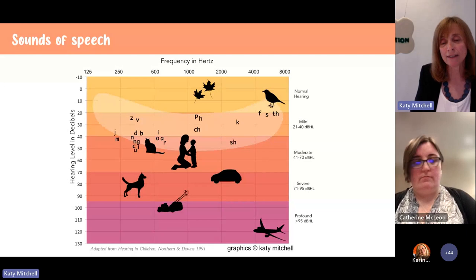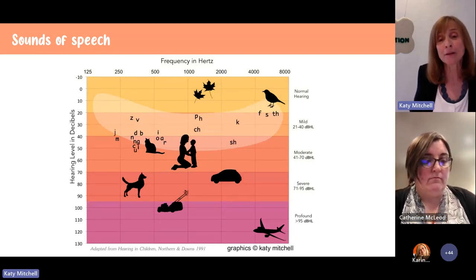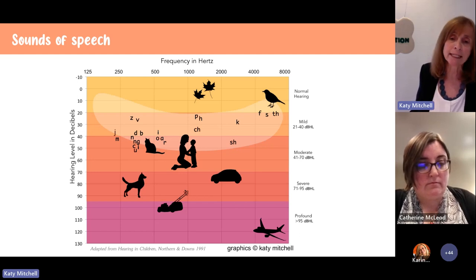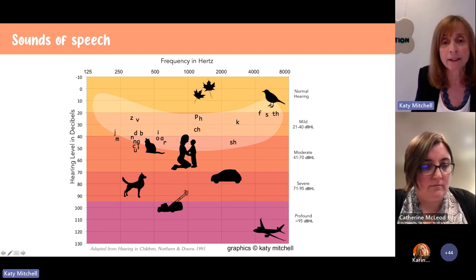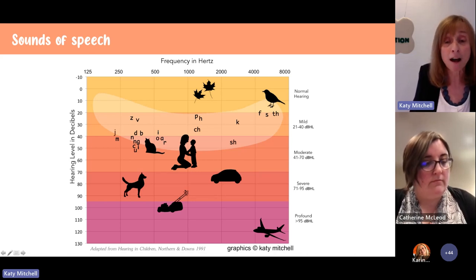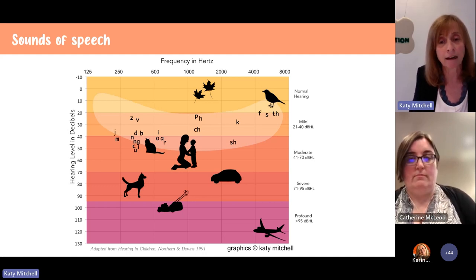I think what's really interesting about that is that on some of the levels you could hear the speaker know that somebody was talking, but actually couldn't make sense of the spoken word because it was so muffled. And on this chart now, showing where the different sounds of speech are, the challenge is that speech is at different frequencies, with low frequency sounds and high frequency sounds. And that then means that speech is muffled and unclear.